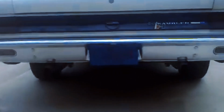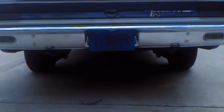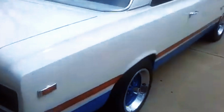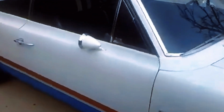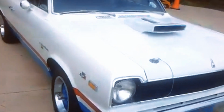The SC Rambler came in two distinct paint schemes. The most famous and commonly recognized version, featuring white as the base color with a blue center stripe and red side accents. A more subdued version, featuring blue side stripes without the large central stripe, but still loud by most standards.